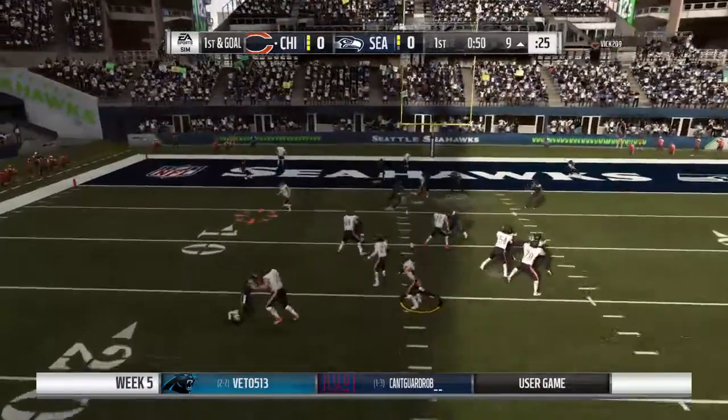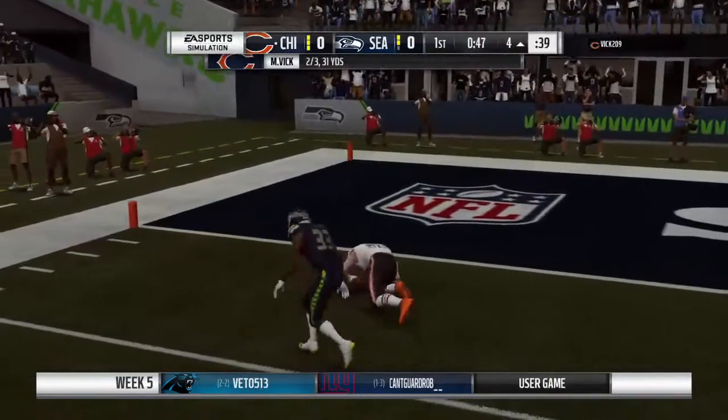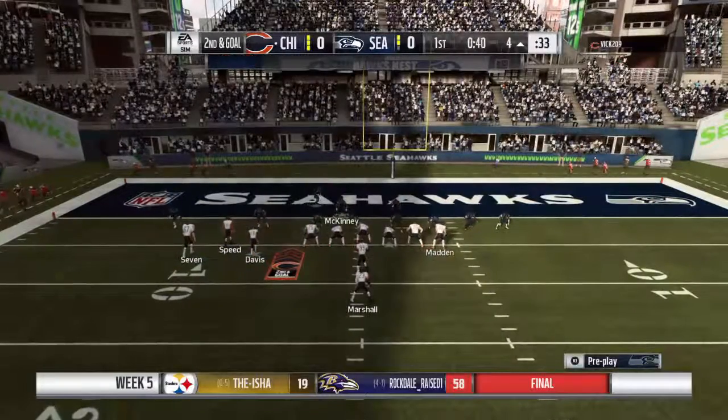Now they'll switch it up here and look to throw. That is caught at the 7-yard line. And the stop will come inside the 5 at the 4. That'll bring up 2nd and goal after the gain of 5.